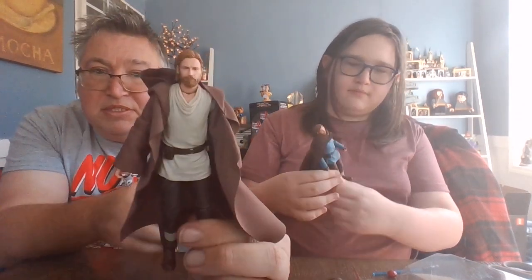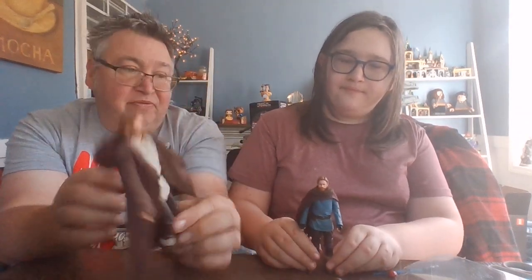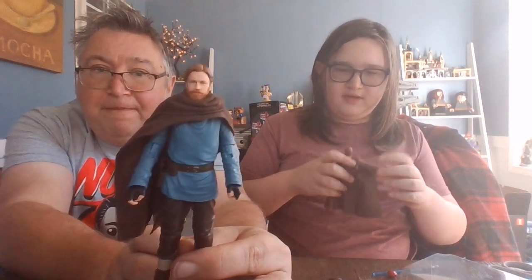And now we get kind of an older Obi-Wan. And yeah, he does look amazing. But we've already reviewed this one, so let's get down. Mainly we're trying to look at the head scan here, and let's see if they are the same. And they are. I believe they are, yes. It's just painted differently. Right, right.